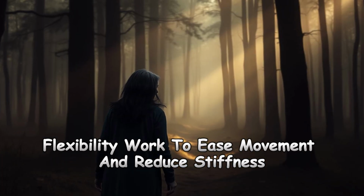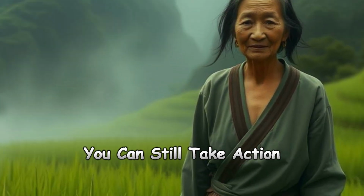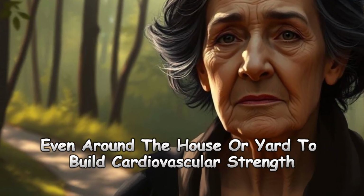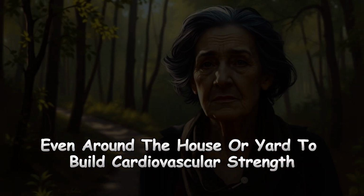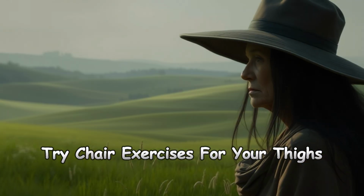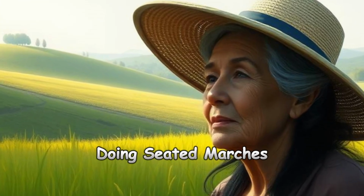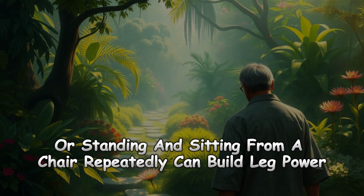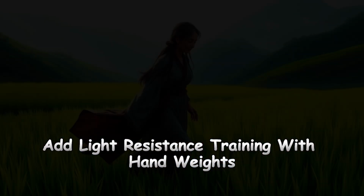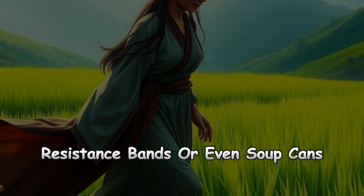But even if you don't have access to formal therapy, you can still take action at home. Do daily walks, even around the house or yard, to build cardiovascular strength. Try chair exercises for your thighs, calves and core. Lifting your legs, doing seated marches, or standing and sitting from a chair repeatedly can build leg power. Add light resistance training with hand weights, resistance bands, or even soup cans.